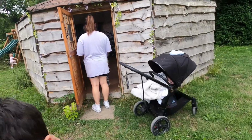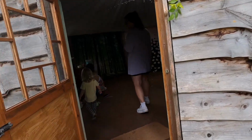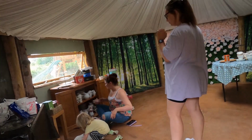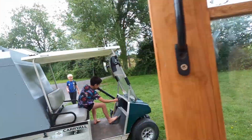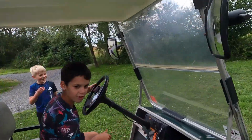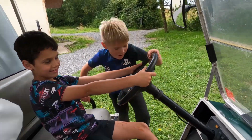Right, so these guys are on emptying out the hut. Emma's got a feat of trying to get all the crockery in that cupboard, which is going to be very difficult. Don't you dare drive the golf buggy. No. Right, I've got to go and find this thing for Steve, okay?